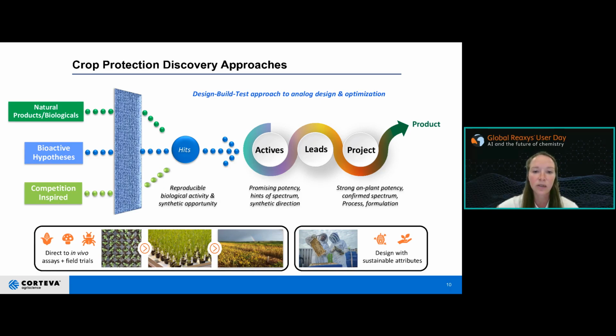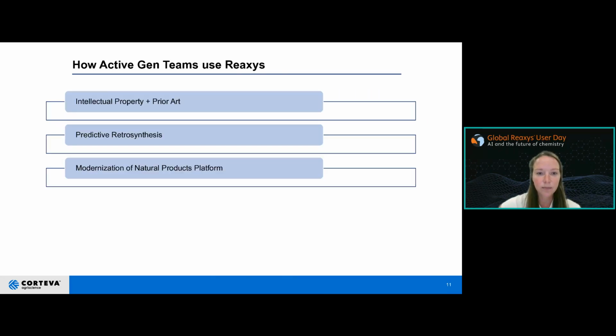And in all doing so, sustainability is important to us. So the image on the right is our apiary, or beekeepers on site. We do both in vivo and in vitro testing to ensure the safety of bee populations, as well as other ecotox, mamtox, and screening of physical properties too.